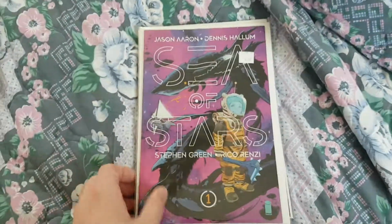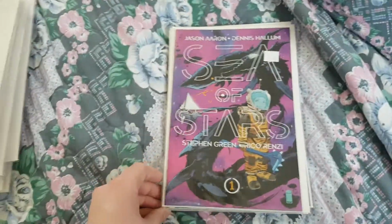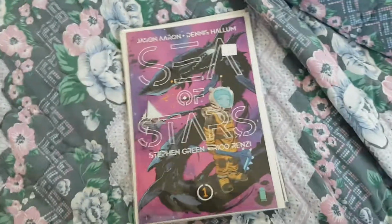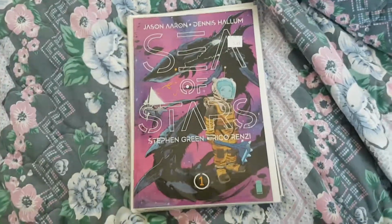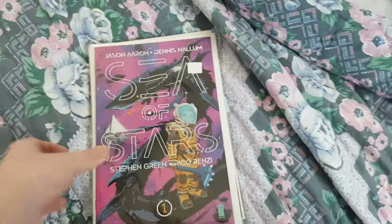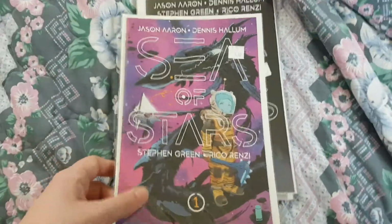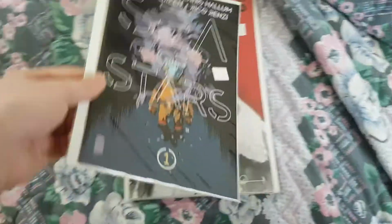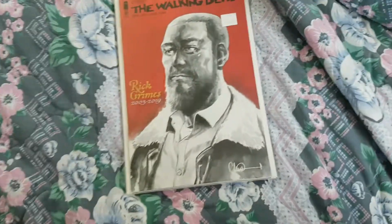This one is one of the ones I've been excited about for the past few months. I cannot wait to read this. Looks so good. I think I'm gonna love this. I love Jason Aaron's writing. I love Dennis Hopeless's writing. So I think I'm gonna love this. And I got cover A and cover B. I can't wait to read this. This might be one of my favorites of the year.